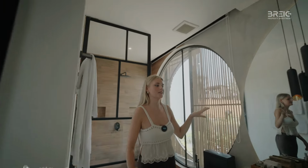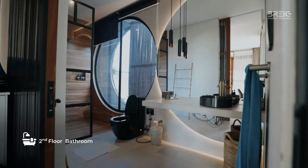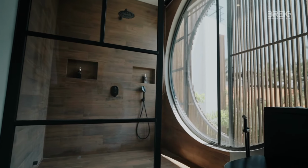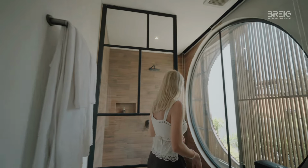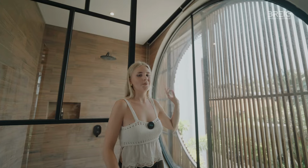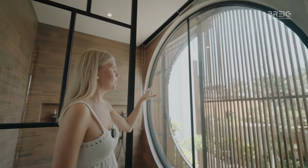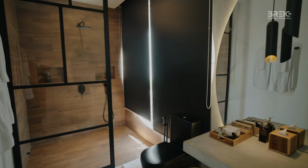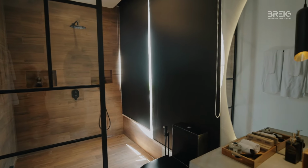It's also very massive. And I love the black designs with a wooden color shower, which matches all of the house very well. And also, as you can see, there is a big window in the shower, but don't worry, they will not see you, because we have this one, which you can pull down, and the glass is not see-through from the outside, but we can see out.